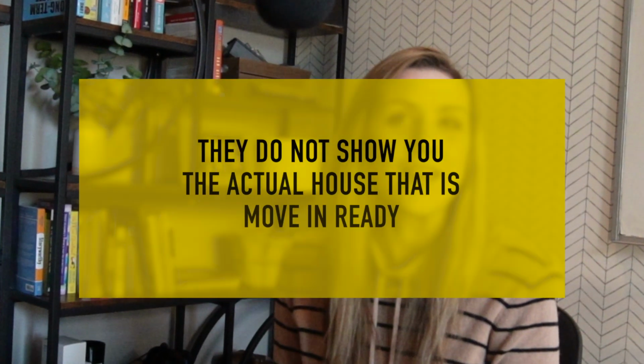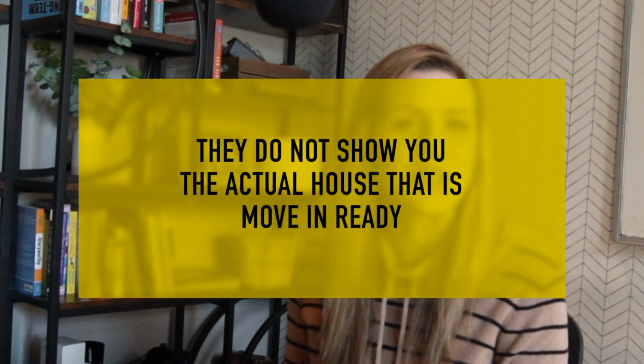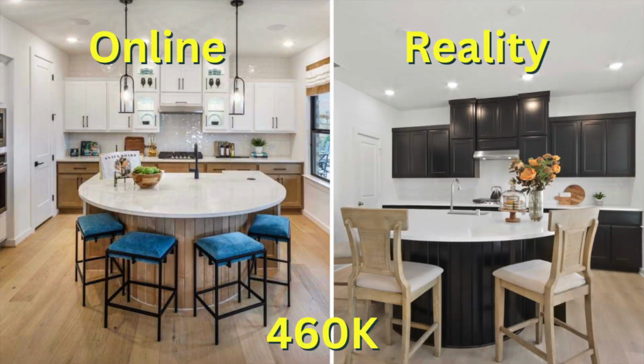And that's the other thing that kind of bothers me about the new construction in the Houston suburbs. I'm not sure if you've ever noticed, but if you look for new construction homes or quick move-in homes that are under $500,000 on Zillow or Redfin or even the MLS, they never show the actual house. They want you to go there. And then once you go there, the house is not what you expect. You can tell that they've cut a lot of corners, that the design is extremely basic, and that's how they are keeping the cost lower.